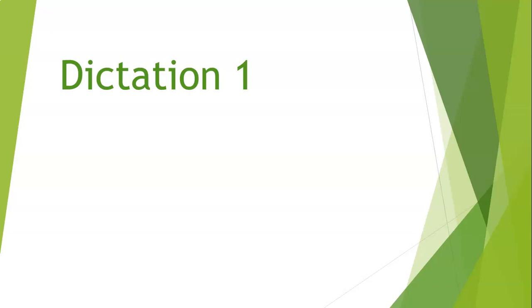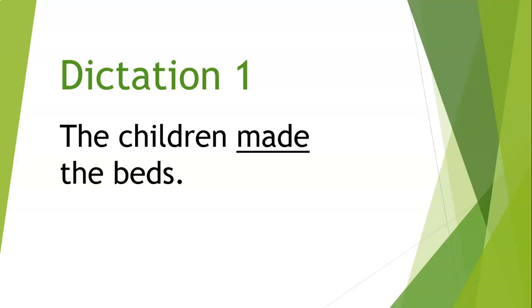The children made the beds. The children made the beds. Okay, so I'll give you a moment to underline the verb. Okay, and this is what I said. The children made the beds.